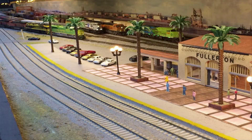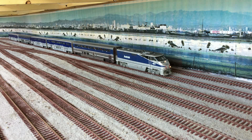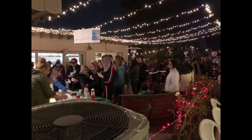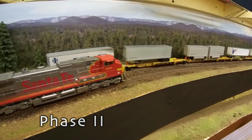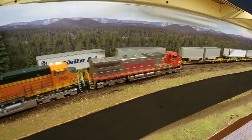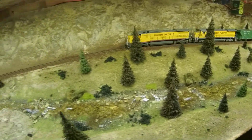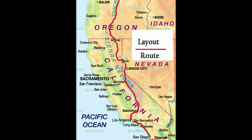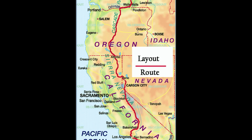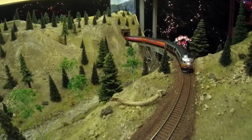Phase 1, linking Fullerton with Los Angeles and Burbank, was completed in November 2017, just in time for open house. In 2018, the layout began Phase 2, which saw construction of a completely separate section above Phase 1 known as the Inside Gateway. This is the middle of the Eastern California's run from Southern California to Seattle, set in Northern California and Oregon, primarily on BNSF's Inside Gateway line.